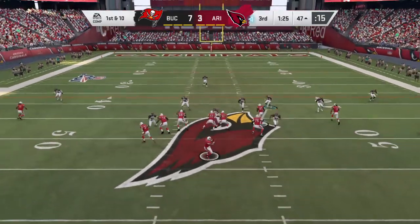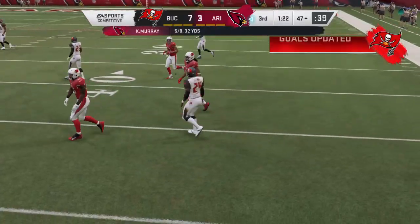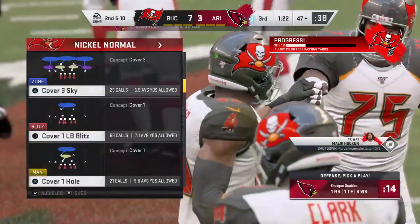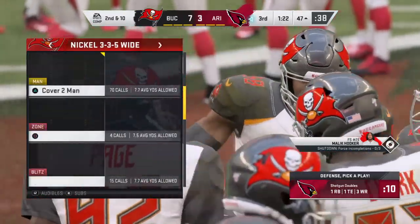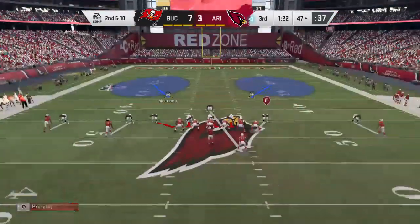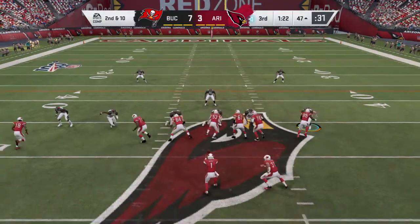On 1st and 10, here's Murray. And nowhere to fit that football in. It's knocked away and incomplete. He was trying to force it to his tight end Clay there, but it'll be second down. It's always a battle. Who's going to win on first down, the offense or the defense? Let's face it, if you've got the ball, 4 yards or more on first down is what you're aiming for.